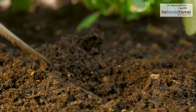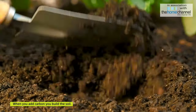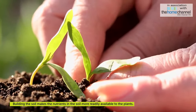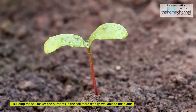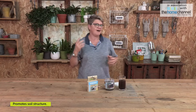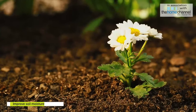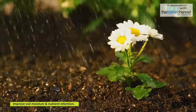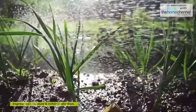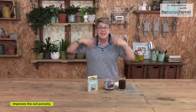What does that do for my garden? Well, number one is when you're adding carbon, you're building soil. When you're building soil, you're doing a couple of things. Number one is you're going to make the nutrients that are available in the soil, or just sitting in that soil, more readily available to your plants. Also, it's going to improve the structure of your soil. So when we've got improved structure, what does that mean? That means I've got better water holding capacity. That means my plants aren't going to dry out and get stressed out during either very, very hot days or very, very cool days. It also means that my porosity is going to be better. That means the air available in the soil, so it's not going to be a compacted soil.